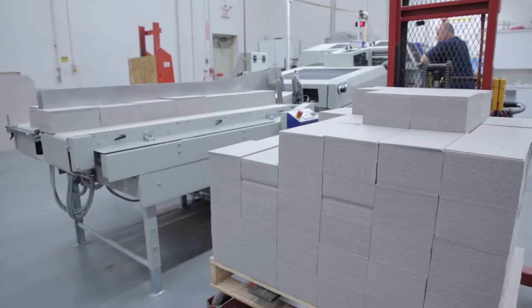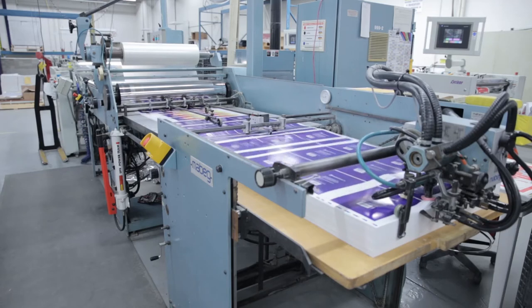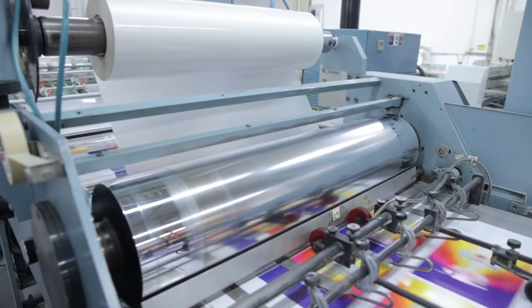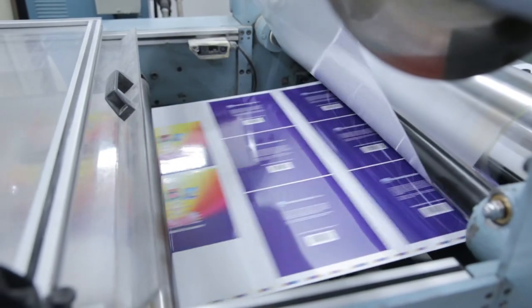This is the cover department. The cover design you choose for your yearbook will determine the order in which we build it. Typically, the first step is lamination. The laminator applies a simple film lamination to your cover in either matte or gloss finish.